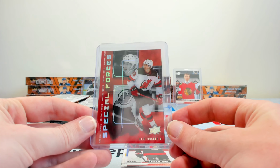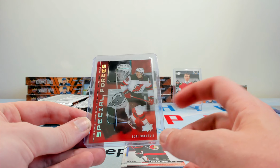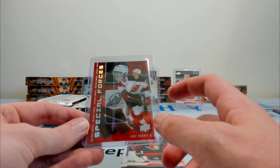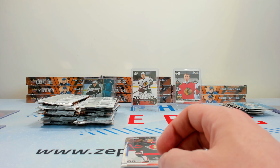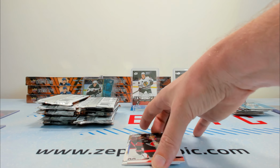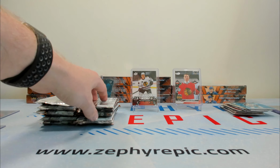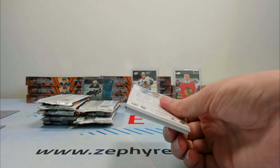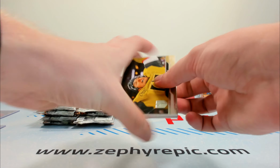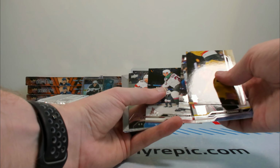All right, so the Special Forces are 1 in 60 hobby packs, so pretty good ones there. The rookies that you can get are Hughes, Fantilli, Bedard, Matthew Knies, and Logan Cooley. So if you get a rookie, odds are you're going to get a good one. The worst vet that I think you're going to get is, I don't know, Zegras, I guess. Zegras, Point, Johnny Gaudreau, Clayton Keller, Tim Stützle, Crosby, Ovechkin. Lots of good players in that set checklist. So, all right, next pack. Let's see what we got here.